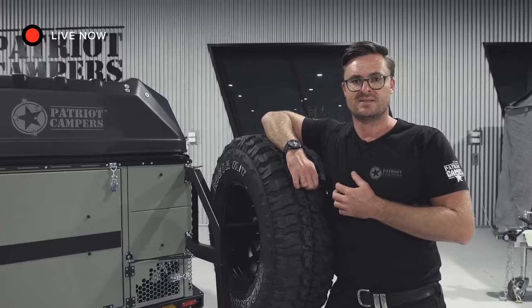That's a really good point. I think the electrical system has got to be taken into consideration. I think I may have touched on this prior, and we might get into it a little bit further, but every single connection that you see externally on any Patriot Campers product, we use Deutsch connectors on each one of those connections.